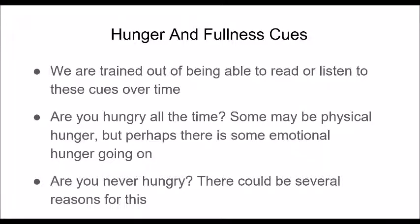And are you never hungry? Could this be because you are so used to overriding your hunger and fullness cues from years of dieting? Could this be because you are eating too often for your body to get hungry? Could you be misreading your body's cues? Very likely. For example, one person's hunger cues could be a grumbling stomach, whereas another person's hunger cues could be a shaky hand, or maybe a change in mood from pleasant to irritable, like we say, hangry.